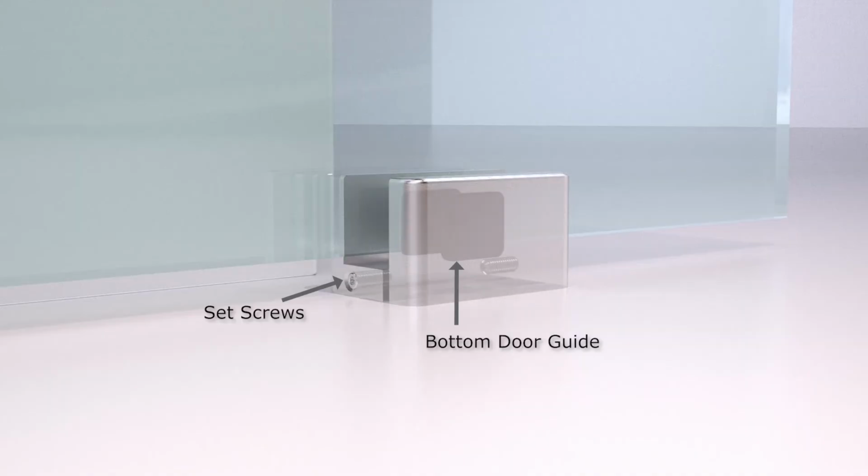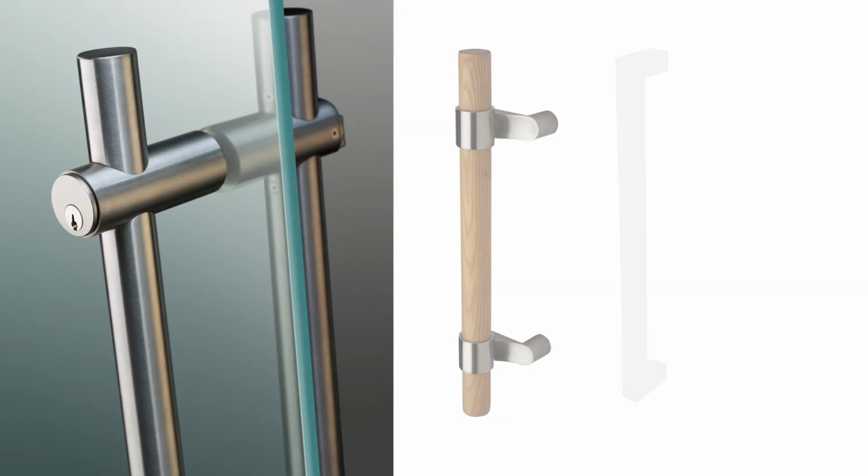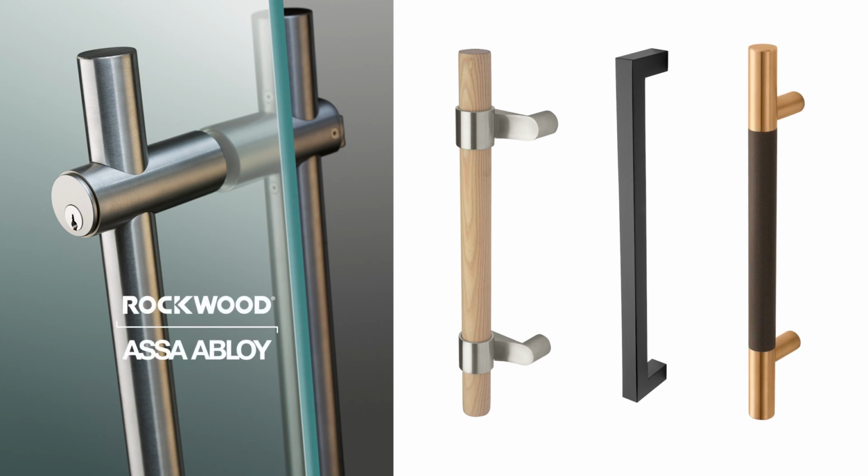dimensional tolerances. The bottom door guide keeps the door aligned and prevents the door from coming off the track. Complete the look with decorative door pulls from Rockwood and bring your glass door opening to the next level.